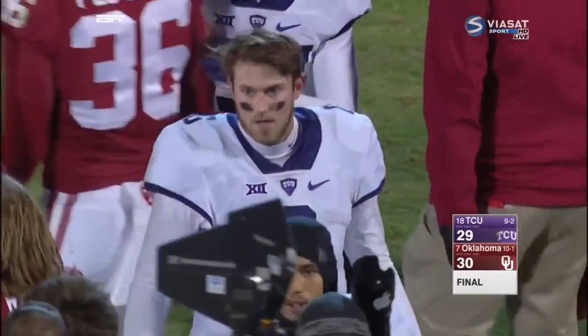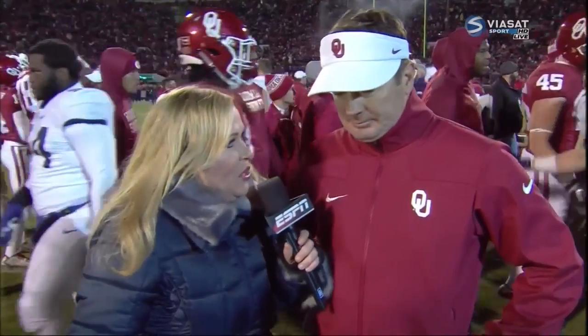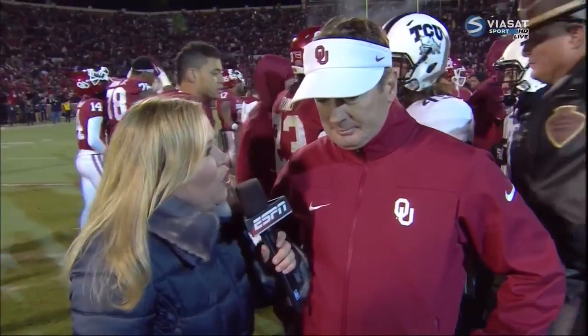Holly's with the winning coach. Well, Coach Stoops, what went through your mind when you saw Gary Patterson was going to go for 2 and go for the win?